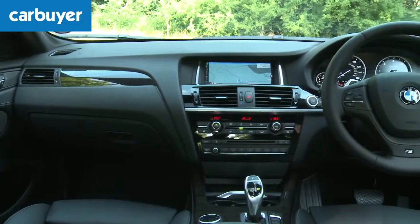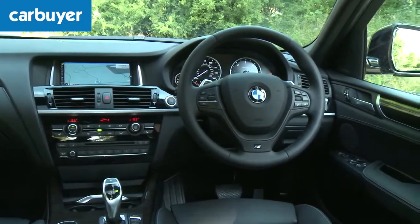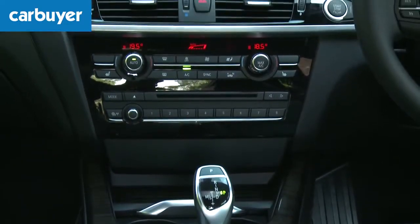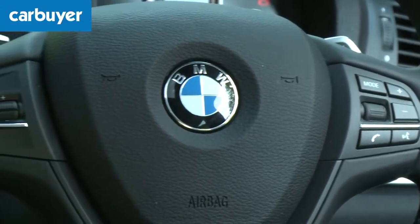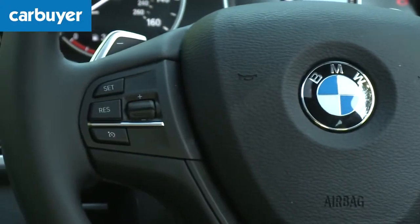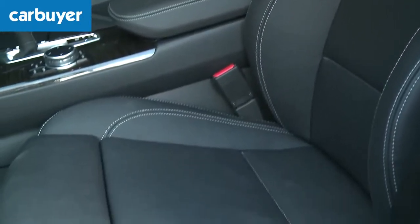So far, this review has been rather glowing, but there are a few things that let the X4 down, such as how the interior design is identical to the X3's, which means it's been around for almost 4 years, and this is a brand new car. Really, the X4 could have done with a sportier look inside.